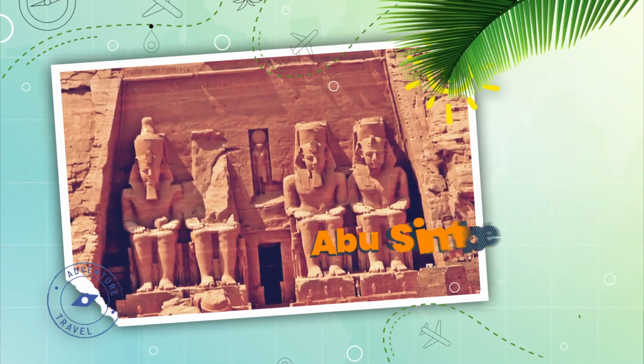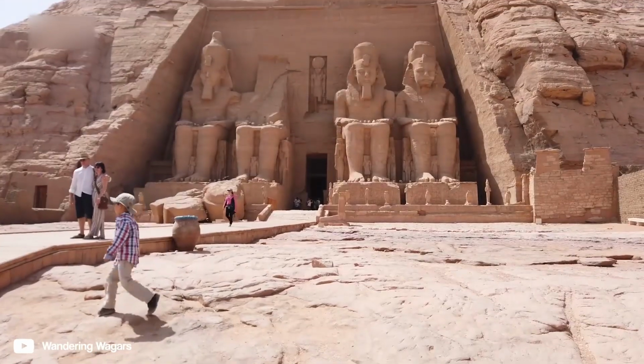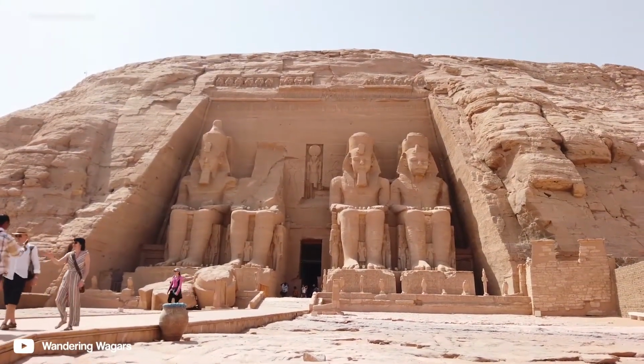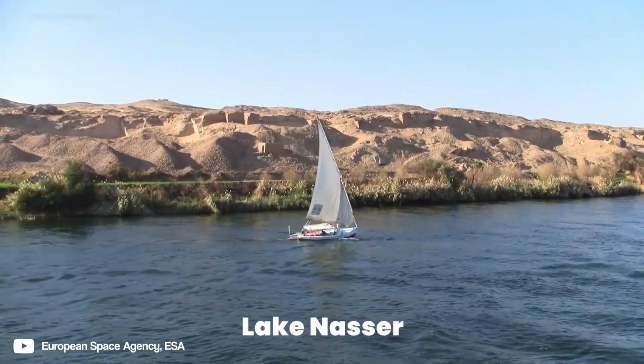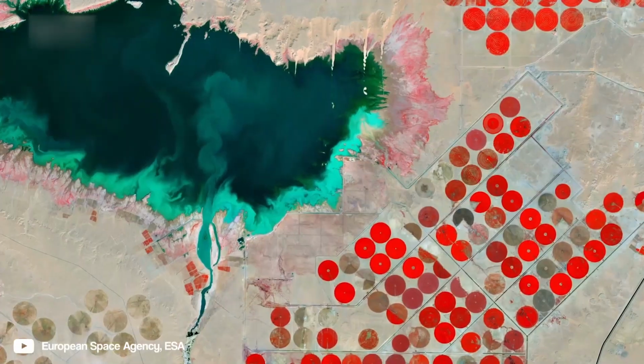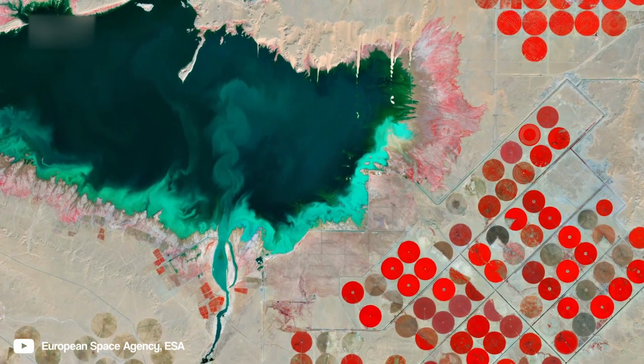Number 3. Abu Simbel Temples. Ramses II built these temples in the 13th century BC as a monument to himself. They are located near Lake Nasser, which is a reservoir on the Nile River in southern Egypt, and have become a UNESCO World Heritage Site.